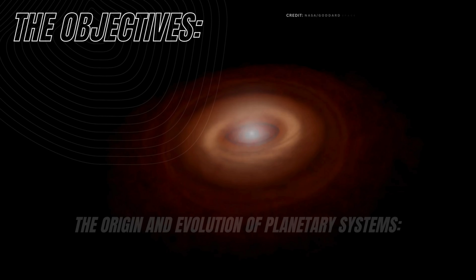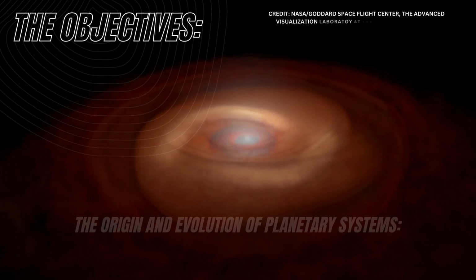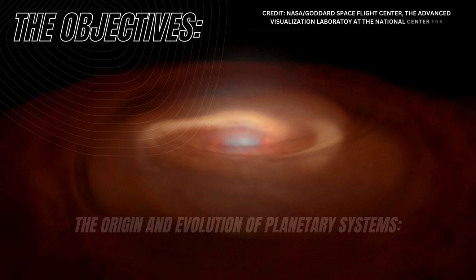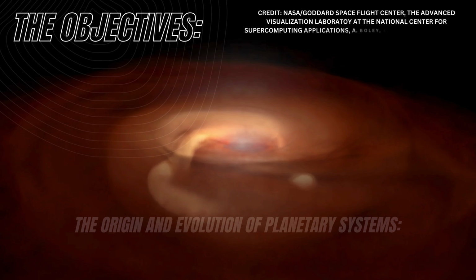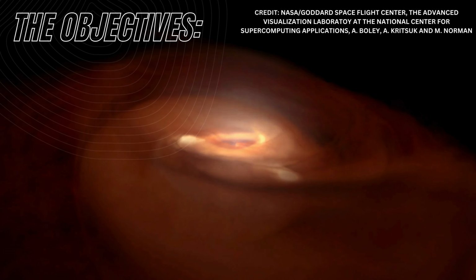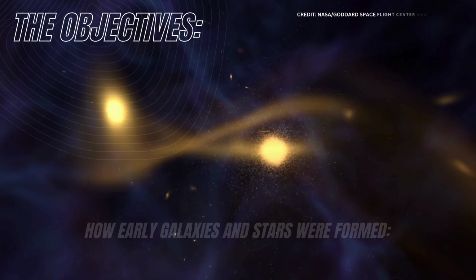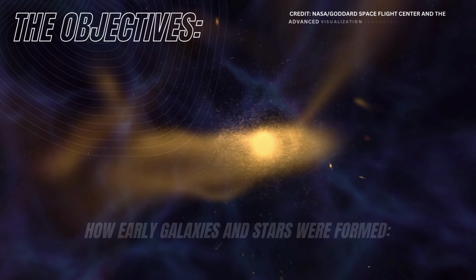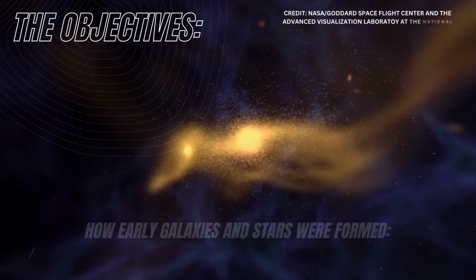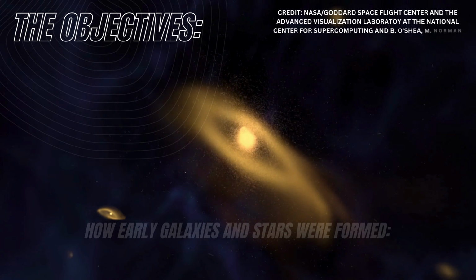The origin and evolution of planetary systems. What can we learn about the formation and evolution of planets by studying the outer reaches of our solar system and beyond? How early galaxies and stars were formed. What clues about the early universe can be gleaned from studying the interstellar medium and the ancient remnants of stellar evolution?